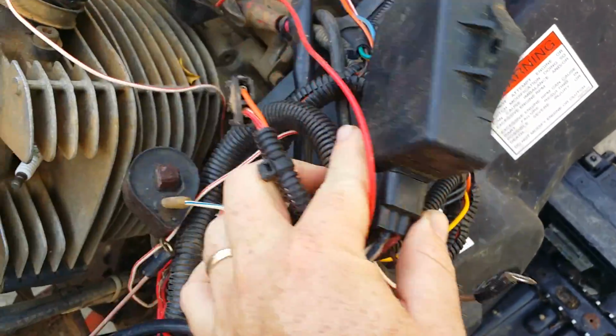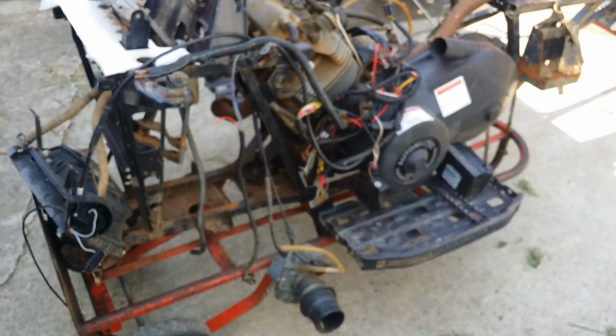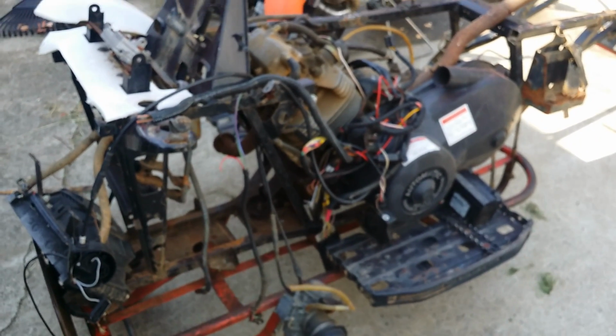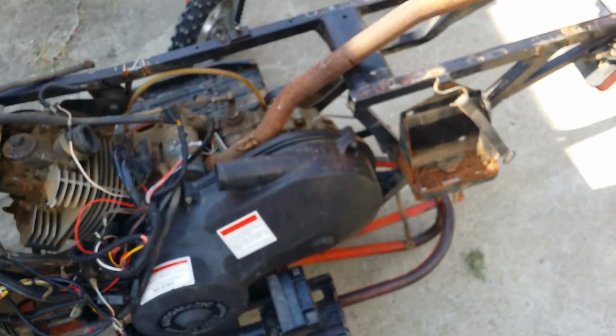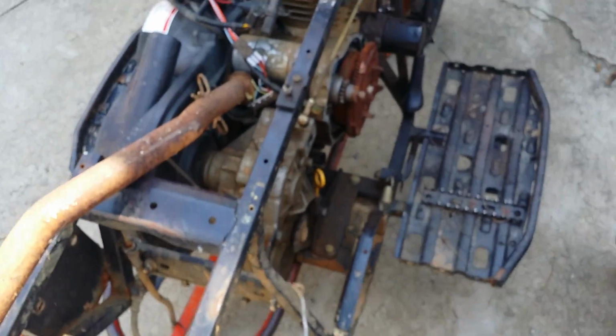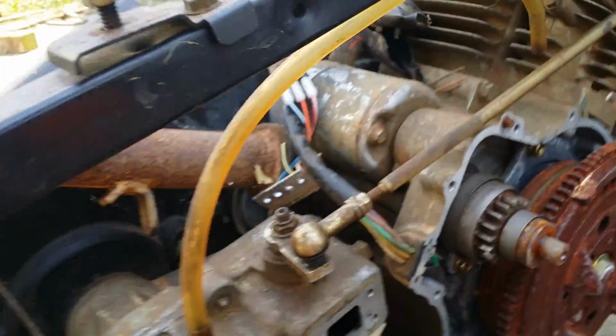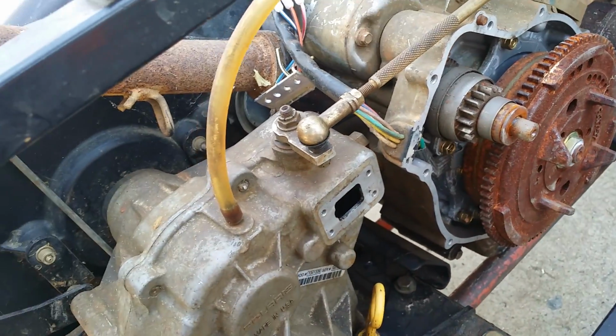The guy said he got it from a friend who took it in on trade and owed him some money, so he ended up taking kind of like two trades. I don't know. But it's just the motor, basically, is what the trade was for. So I got the transmission on it. This plug area here is missing, so I don't know what's up with that.